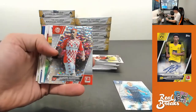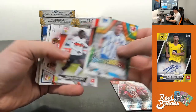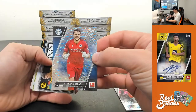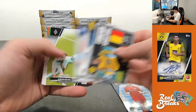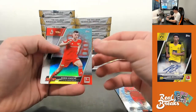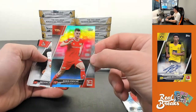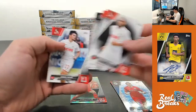Inserts. There's a sparkle foil. Barrario. With Stefan Ortega. Foreign Sensations. There's Foreign Sensations autos as well. Robin Kanoki out of 199. That is going to Berlin. Berlin and Ryan Haynes.